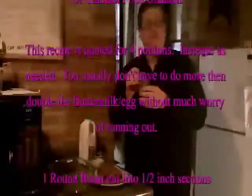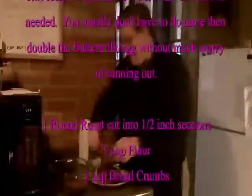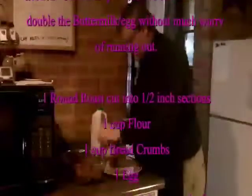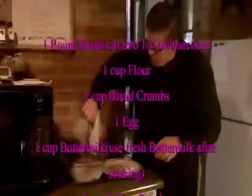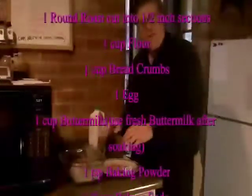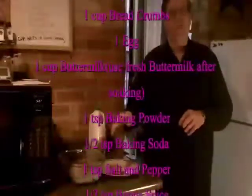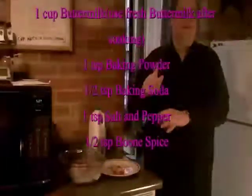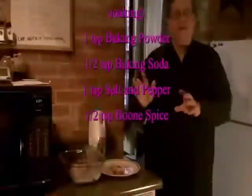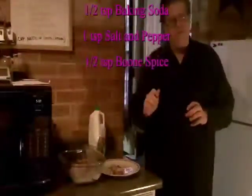Start by cutting the roast into 1/2 inch thick slices and then place this into a bowl and cover with your buttermilk. Let this sit in the fridge overnight. You will do the same thing with the chicken. Chicken is a little less friendly, so if you're not going to do it immediately the next day, do the chicken in the morning before you start dinner. And it should be just right when you're ready to cook it.